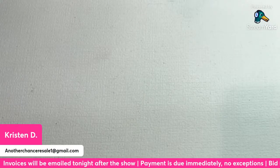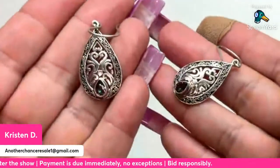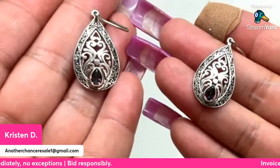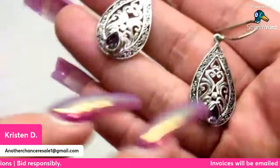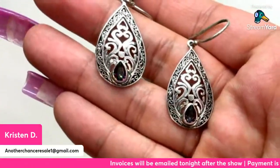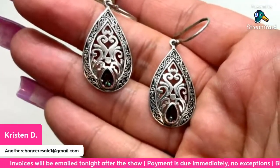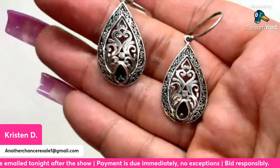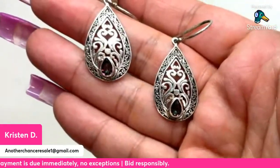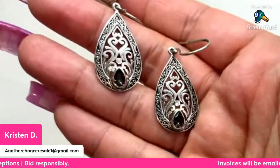All right, let's do these earrings next. I think they're so, so pretty. These are sterling earrings with mystic quartz. There's the mystic quartz and the mystic topaz. And really what it is is just a coating on the stone, like the AB coating, the Aurora Borealis coating. So these are quartz, but look how beautiful the design is on these. And then you have all the different colors in that mystic quartz.